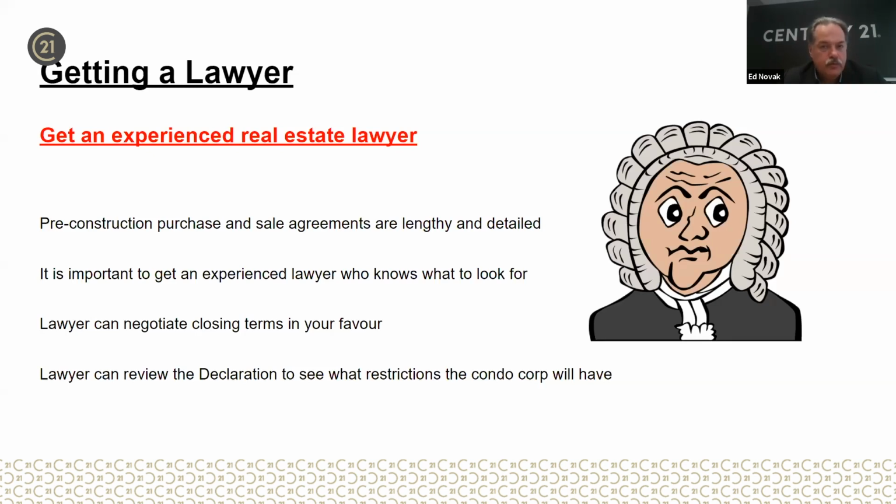There could be restrictions on pets. There could be restrictions on the size of pets. There could be a prohibition of short-term rentals. I had a client in a condo where I've never seen this before. It was, I believe, a Tridel building.